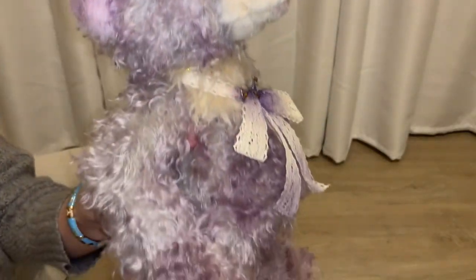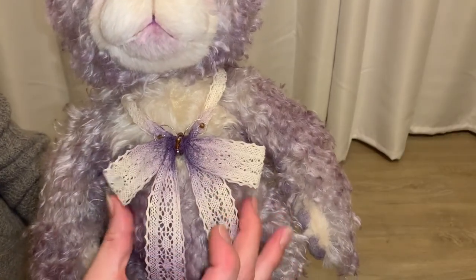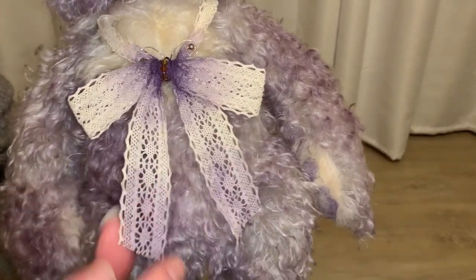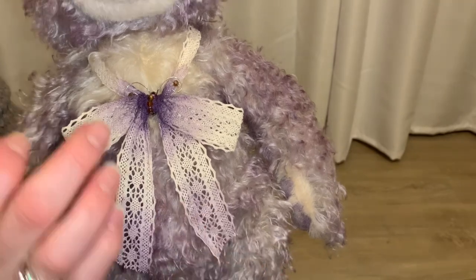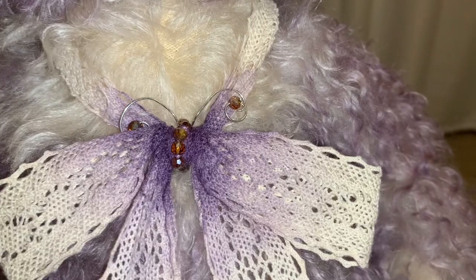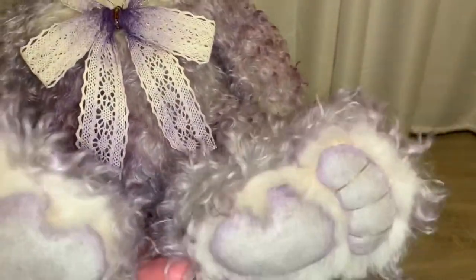So pretty. And then her bow is also in the shape of a butterfly. Isn't that beautiful? And they've also dipped the bow in a lavender to give it some color right here in the middle and on the end. And I just think that it's so pretty. So, so pretty. She's five-way jointed.